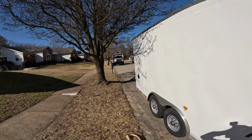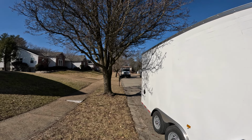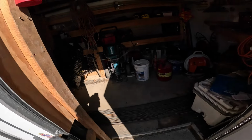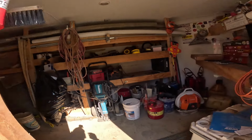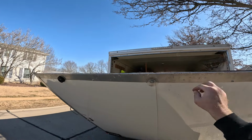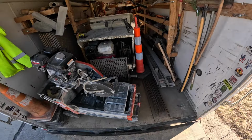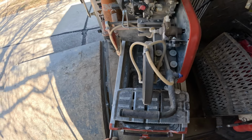Oh, 12 o'clock, shoot, it's time to eat lunch. It's not that early. It is lunch time. Dave's just ripping trees down, and hopefully he doesn't wipe out the basketball pole down there. Oh, I can't watch. Where the heck is the saw at?